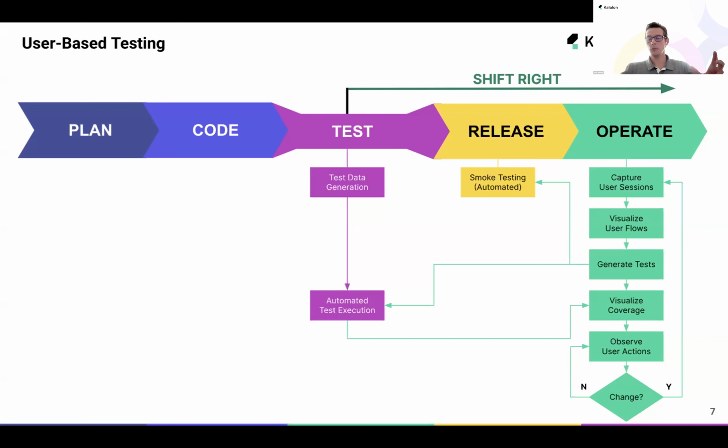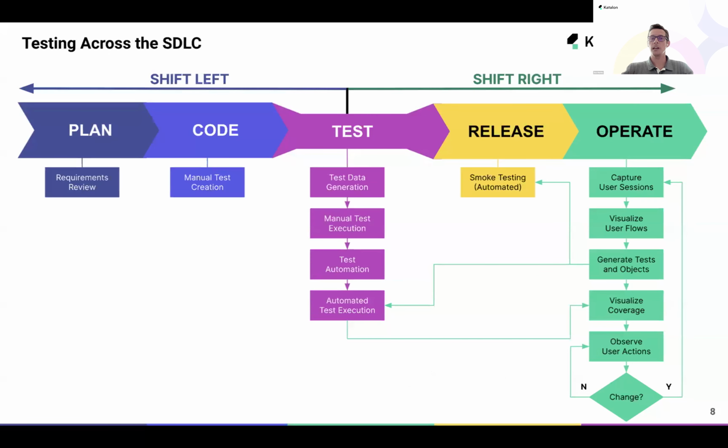So if we put those two paradigms together, the requirements-based and user-based testing, you can see that there are many activities across the entire software development lifecycle that need to happen in order for you to put together a comprehensive testing strategy that covers both ends of the spectrum here. And that's what we're going to show you today and start the conversation there. Okay.